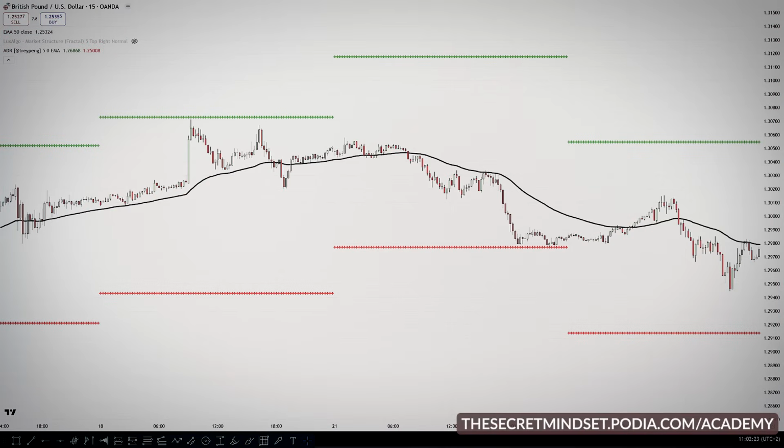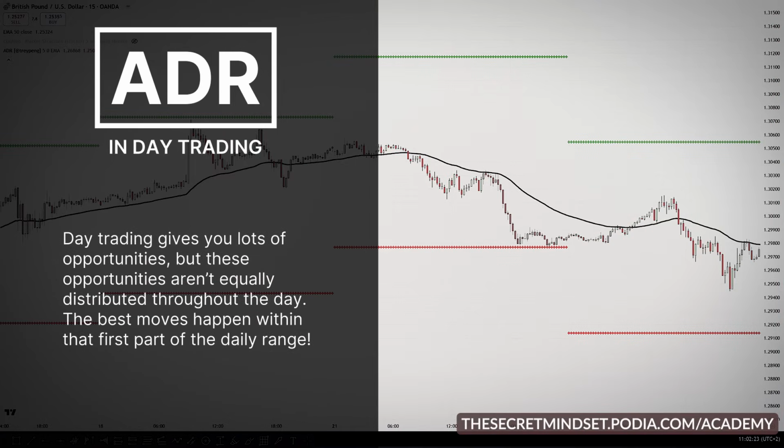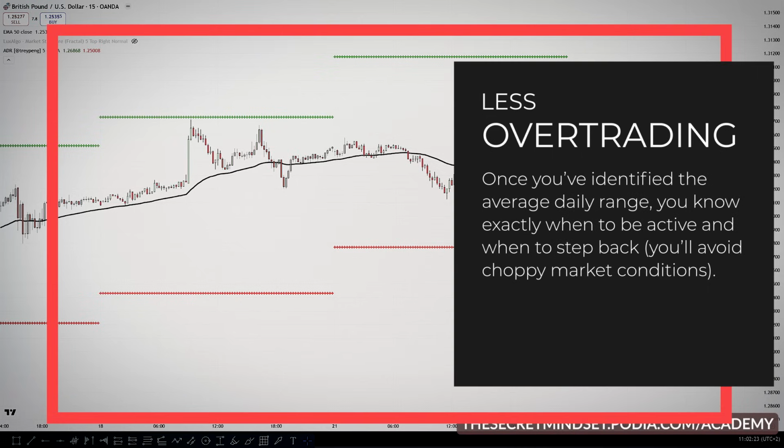Remember that day trading gives you lots of opportunities, but these opportunities aren't equally distributed throughout the day. The best moves happen within that first part of the daily range. This approach also helps prevent overtrading. Once you've identified the average daily range, you know exactly when to be active and when to step back. This discipline protects your small account from unnecessary losses during choppy market conditions.